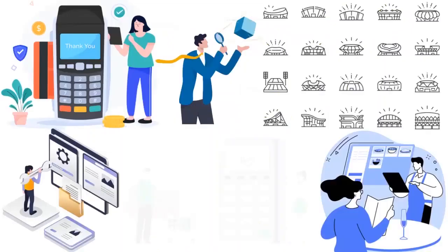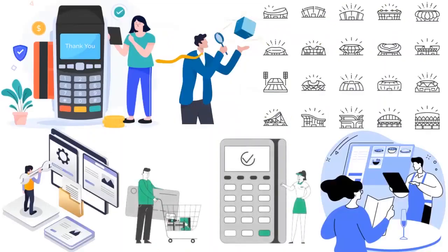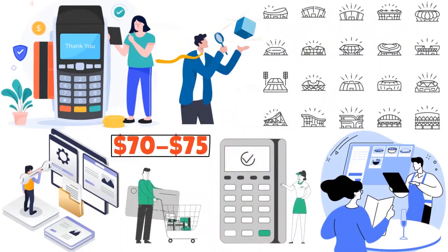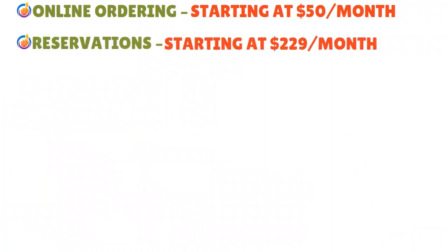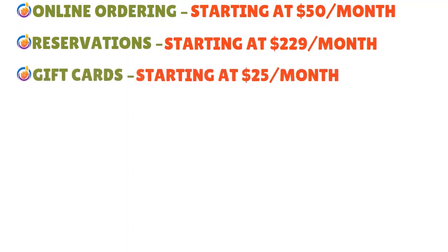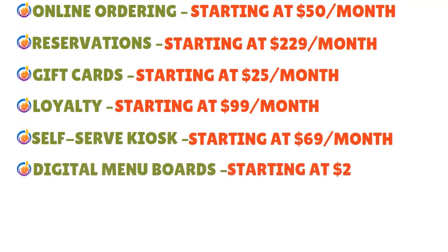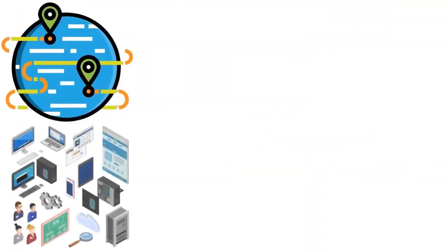Okay, and in terms of the cost, you have to think about the POS itself. So the POS, the tool itself, starts at around $70 to $75 to sometimes $100 a month. Online ordering will start around $50 to $60 a month. For reservations, it starts around $229 to $250 a month. For gift cards, you are speaking about $25 a month to $50 a month. For loyalty, it starts around $99 a month. And self-serve kiosk, you are looking at $69 to $75 a month. And you have digital menu boards, it starts around $20 a month. And just remember, hardware and additional fees may apply.